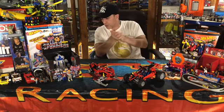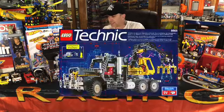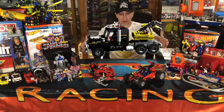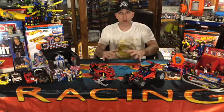This set was released for you truckers out there. This one was number 8868, the Air Tech Rig. Now, I'm not a big trucker. I do drive trucks, but I'm not a big trucker. But this truck set was cool, man. It was about this big, this wide, black and yellow, a super cool color concept to it.